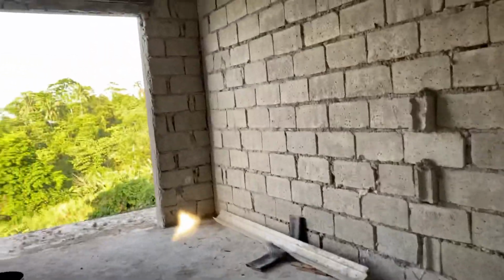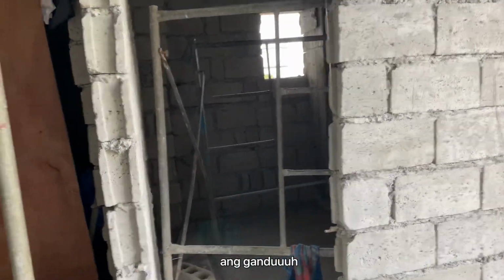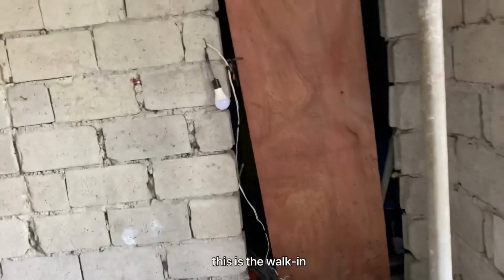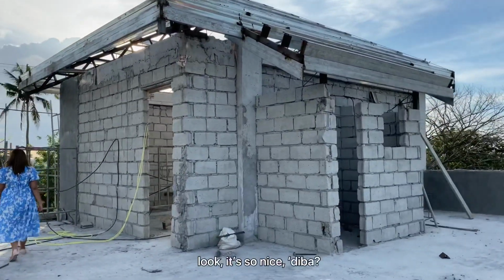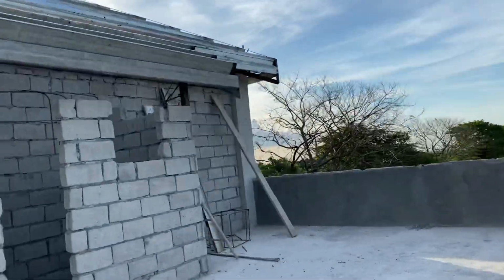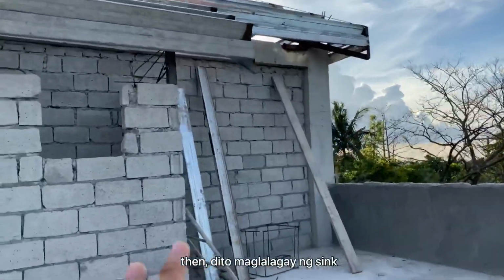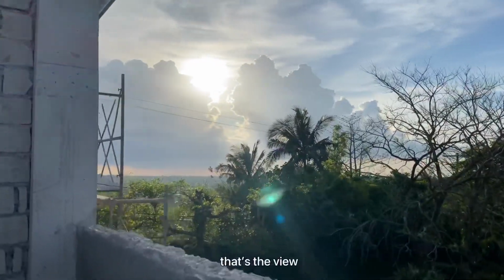Wow. May terrace siya. Ito yung CR niya. Ang ganda. This is the walk-in ni Marcos. Say hi to my vlog! Look, it's so nice, diba? Ito yung CR. Para daw may CR dito. Then dito, maglalagay ng sink. Tapos ayan. That's the view.